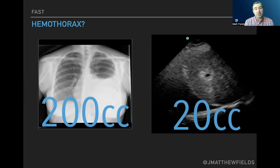Ultrasound is much more sensitive than X-ray. You need about 200 cc's of blood before you reliably detect a pleural effusion or hemothorax on X-ray. You need about 20 cc's for ultrasound.